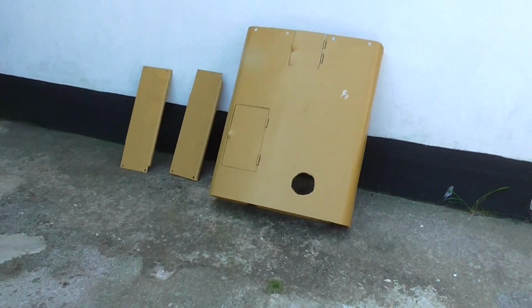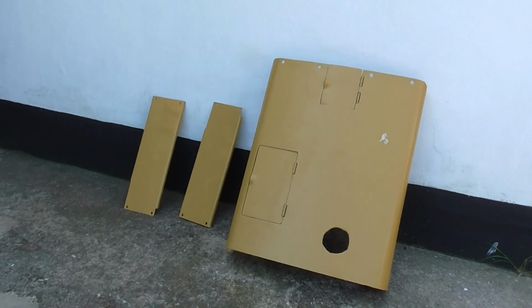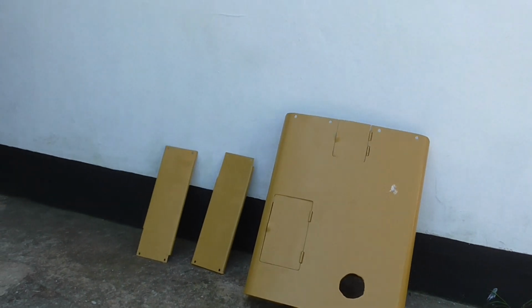The bonnet has been primed. The two lower side covers towards the midway of the machine have been cleaned.